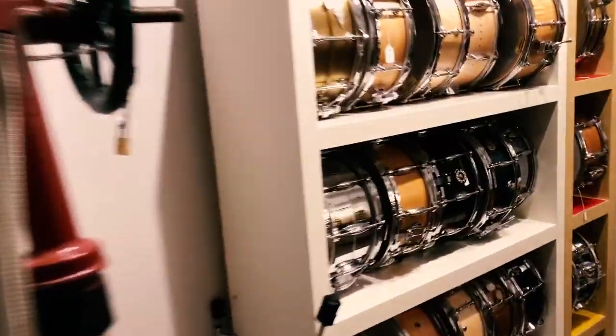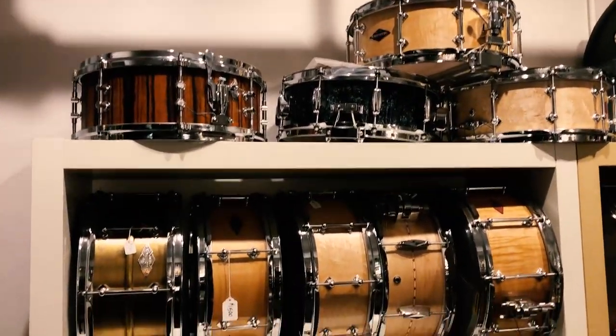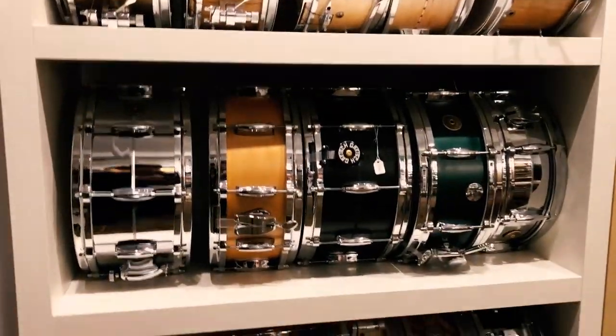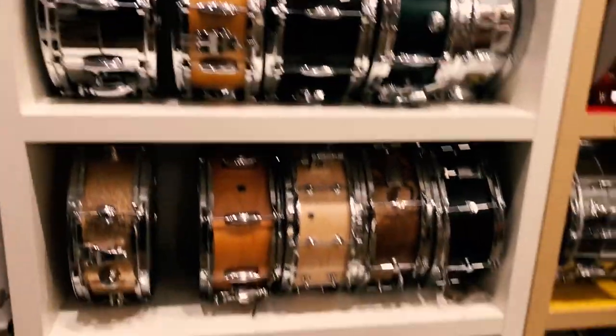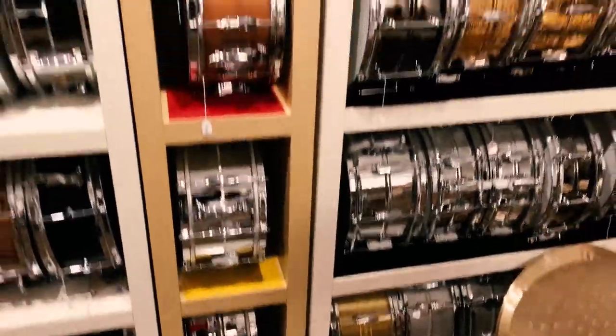Here we got the snare drum room. I came here about a year ago and the place was just getting started, but now it really looks like a drum shop. They've made tons of progress.